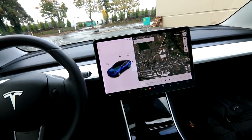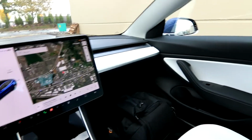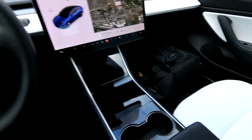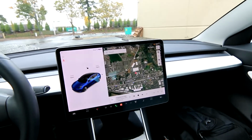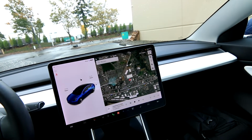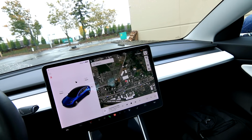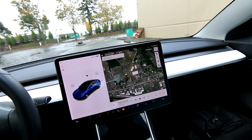I guess the first thing you'll notice when getting in the Model 3 is that you just have this big screen right here. The rest of the interior is pretty minimalist. There's really no other buttons or knobs throughout the interior. The majority of the functionality is on this screen. Because it's like having a big tablet that controls most of the vehicle, it's pretty much infinitely configurable.